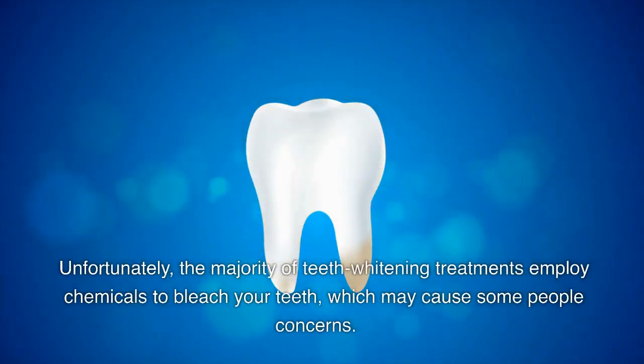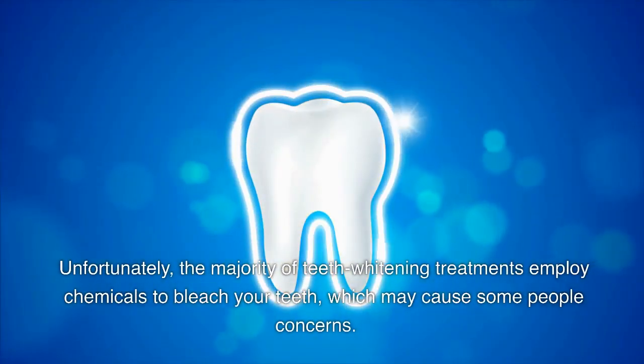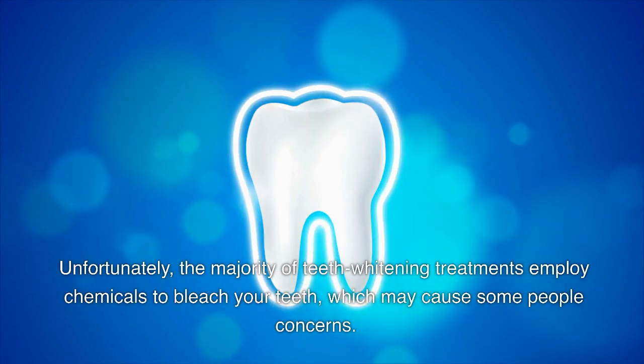Unfortunately, the majority of teeth whitening treatments employ chemicals to bleach your teeth, which may cause some people concerns.